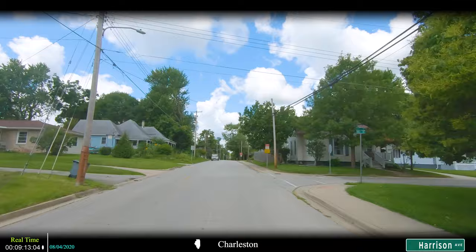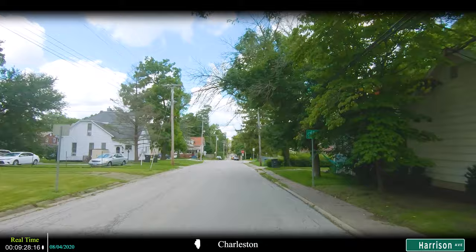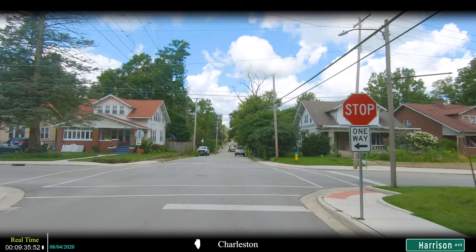If you heard me earlier, Charleston today has suffered its first ever population loss in between census counts, as it's estimated to have lost 8% of its population. So the thing that would make me worry about buying a home here and settling down here is the future, as who knows if things in Illinois are going to continue to go down the path that it has.